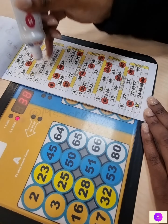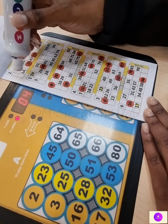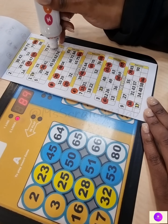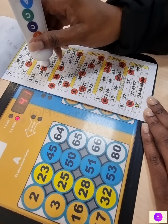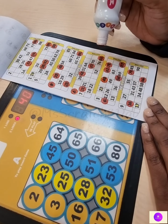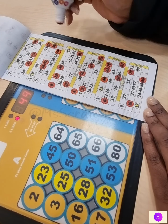3 and 8, 38. 8 and 0, 80. 4 on his side, number 4. 8 and 9, 89. 8 and 1, 81. 4 and 1, 41. 40, 4 row, 40. 7 and 4, 74. 4 and 9, 49.